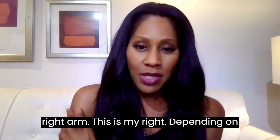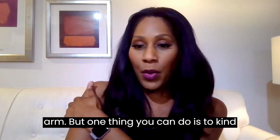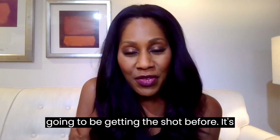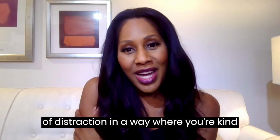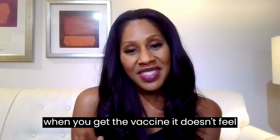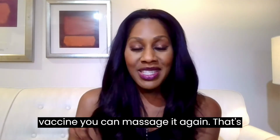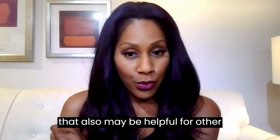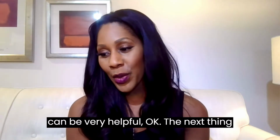Okay, the next thing, along those lines, something you can do before getting your vaccine, if you're getting it in the right arm, this is my right arm, depending on how you're looking at this video, is to massage the arm where you're going to be getting the shot. It's another form of distraction, where you're distracting your body from paying attention to that area so that hopefully when you get the vaccine, it doesn't feel as severe. And then after you get the vaccine, you can massage it again. That's another trick up the sleeve that may be helpful for other reasons, but massaging the arm before and after getting the vaccine can be very helpful, okay?